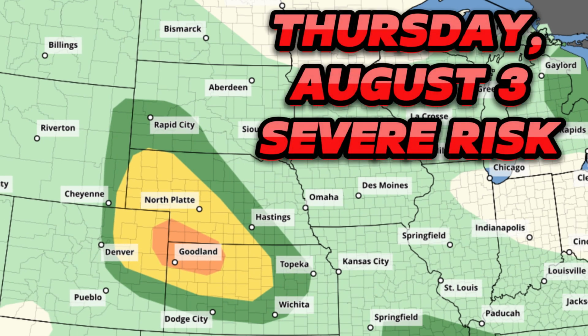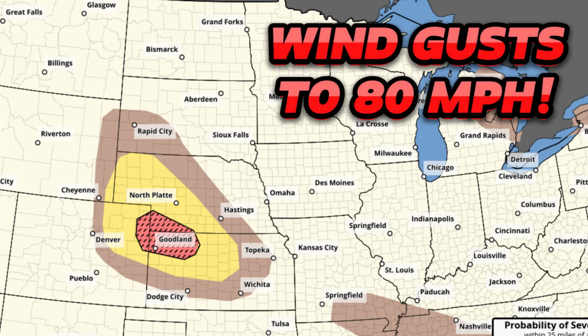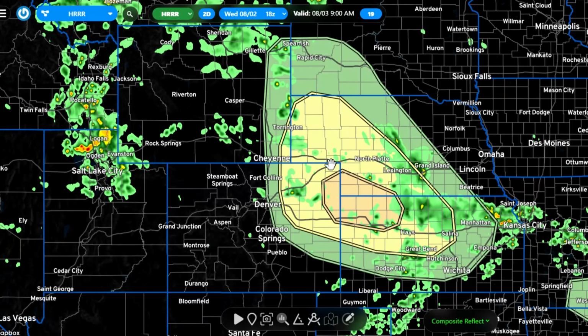And as you can see, your Thursday, August 3rd has this severe weather risk, with the potential of that enhanced risk coming out of portions of eastern Colorado and pushing on over into Nebraska and the northwestern tip of Kansas. That does include Goodland, where we could see in that hatched area some 80 to even 90-mile-per-hour wind gusts. Wow. Let's play out these storms for us here using radar Omega.